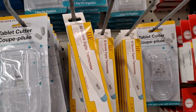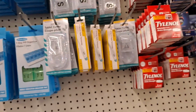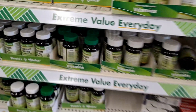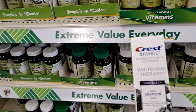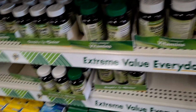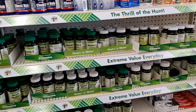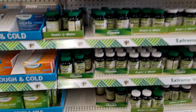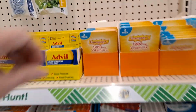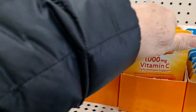Digital thermometers. I recommend getting two. One that you mark strictly for rectal, the other one for the mouth. Oh. That's a thing of toothpaste. I'm looking for Ginkgo biloba. I don't see it. Great if you're traveling. Grab some of these and put them in your bag.